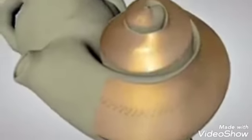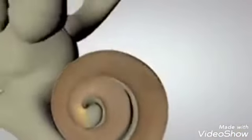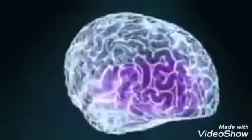The hair cells at the base of the cochlea detect higher-pitched sounds, such as a piccolo or flute. The hair cells toward the top of the spiral detect progressively lower-pitched sounds, such as a trumpet or trombone. At the very top or apex of the spiral, the hair cells detect the lowest-pitched sounds, such as a tuba. The auditory nerve carries the electrical signal to the brain, which interprets the messages as sounds that we recognize and understand.